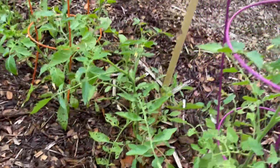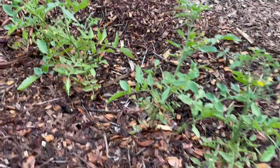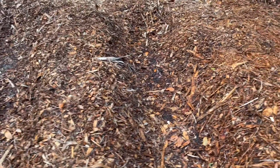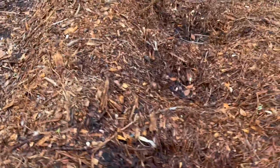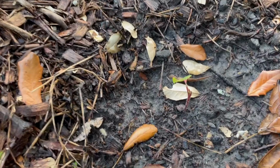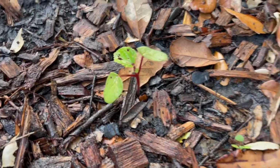And then we've got some more tomatoes. These are the ones that got hit pretty good by caterpillars, but they're still doing pretty well. Again, I need to stake them. And then I've got two areas here that I'll be planting in. I've got some starts going for those two areas. I've got okra that's going to be coming up in these areas here. They're just starting, and you can see them just starting to come up there.